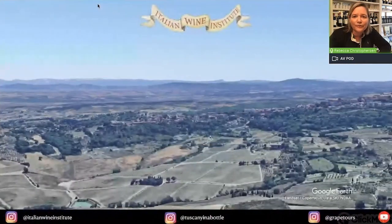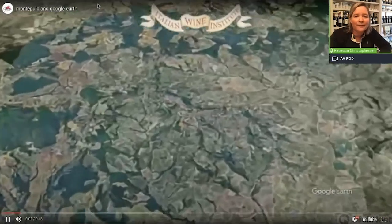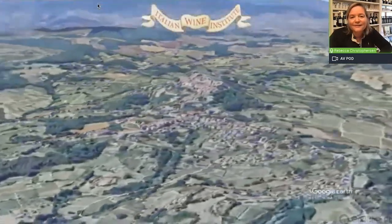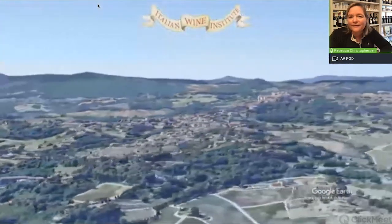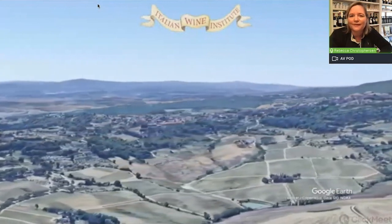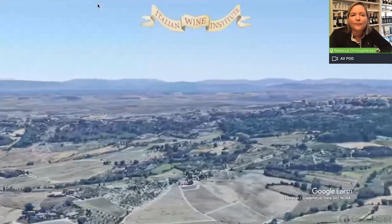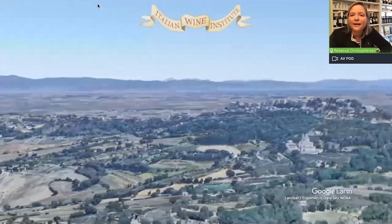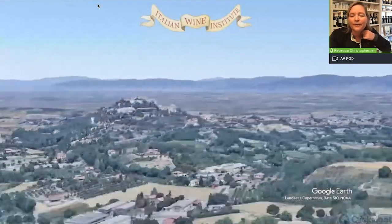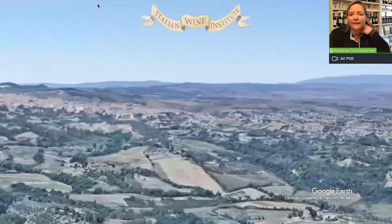So I'm going to show you what it might look like if you were to fly in on a Google camera. There we go. It's a bit grainy, but you get the idea. So here you have the village on the top of the hill and the fields around, and you get to see also the plain. Actually, you can see the Lago Trasimeno, which is a lake that borders with Umbria, and the Val di Chiana, which is a valley area.